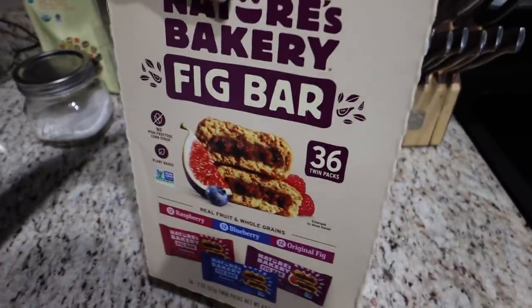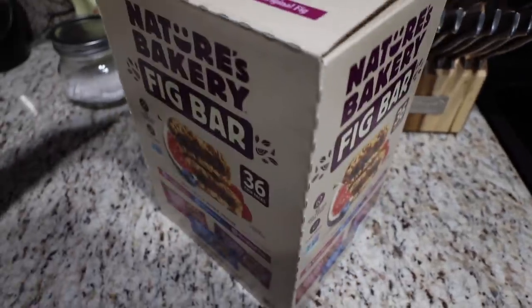Having one of these little fig bars for a snack instead of eating lunch. These are actually really filling and this will hold me over until dinner. I'm not super hungry. I feel like it's too late to eat lunch at this point. So I'm just gonna have one of these and we're gonna clean.